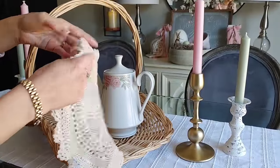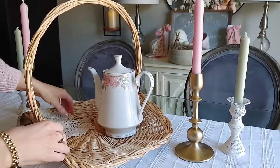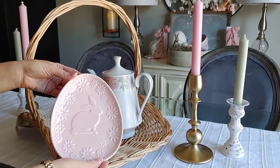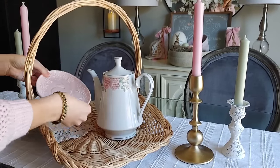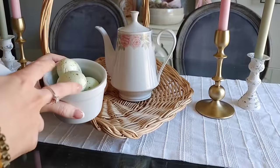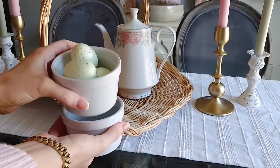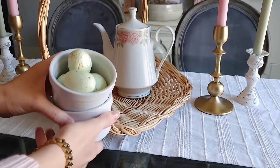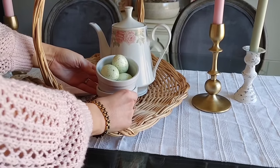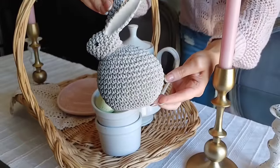Using doilies is a great way to bring a little bit of vintage charm to your space. I love finding them at the thrift store. And then to this basket, I'm going to add this cute little plate that I did get at Walmart. I love that pale pink. And then I had a few of these little ramekin dishes and I added some speckled green eggs just to bring a pop of that green sage color to the basket.